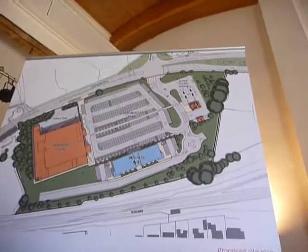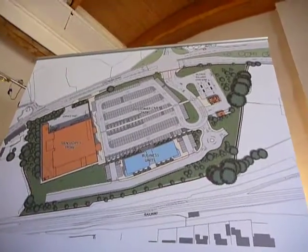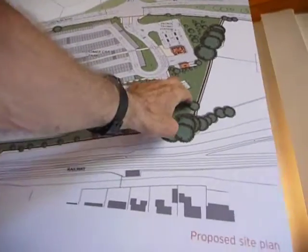Right, the supplementary issue is not part of the proposal, but is an option in the future, that there could be business units coming down here.